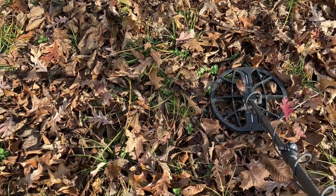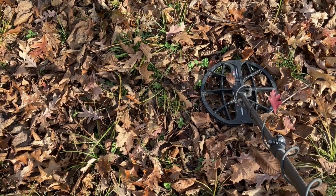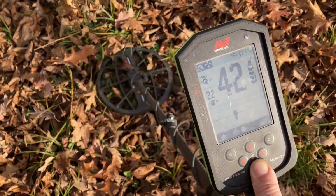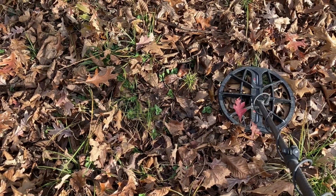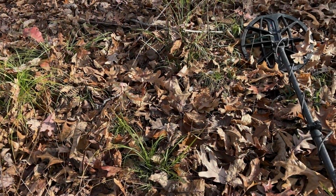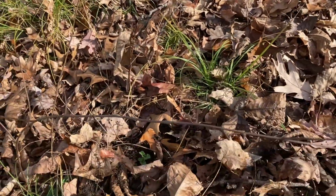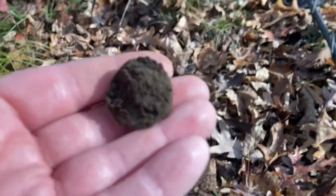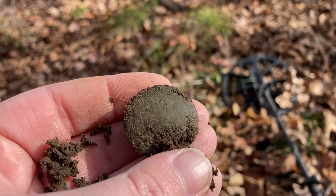Okay, we might have more of the same or some lead. Kind of sounds like lead. It's a hefty signal. Only one way to find out. Okay, well, I think it's actually a button. It is sizable, so I was right about the size being larger than the last one. I picked it up. It doesn't feel like a coin. It feels really thin.